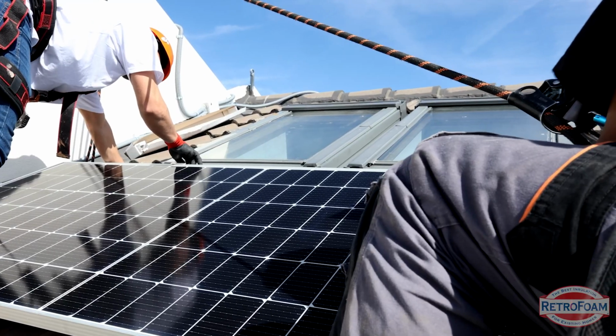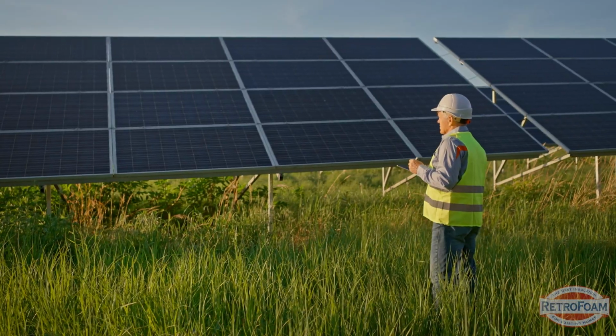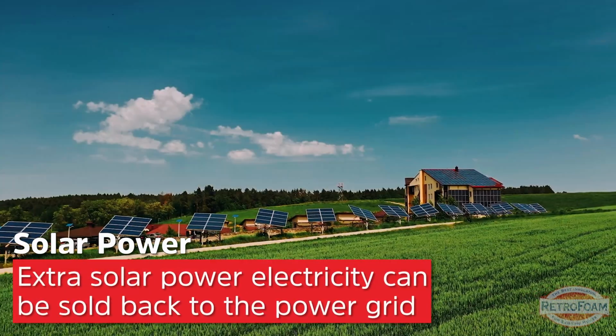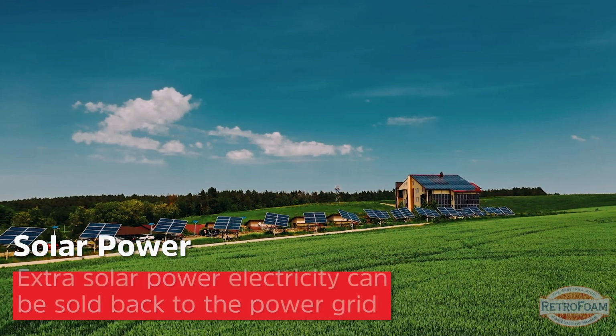Now, a great benefit of solar panels is that they create enough electricity that you could end up with extra. And if that's the case, you can actually sell that extra electricity back to the power grid.